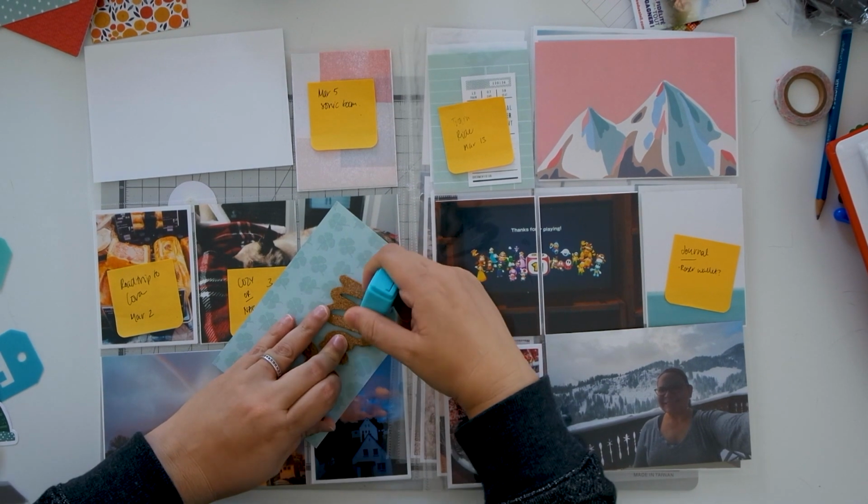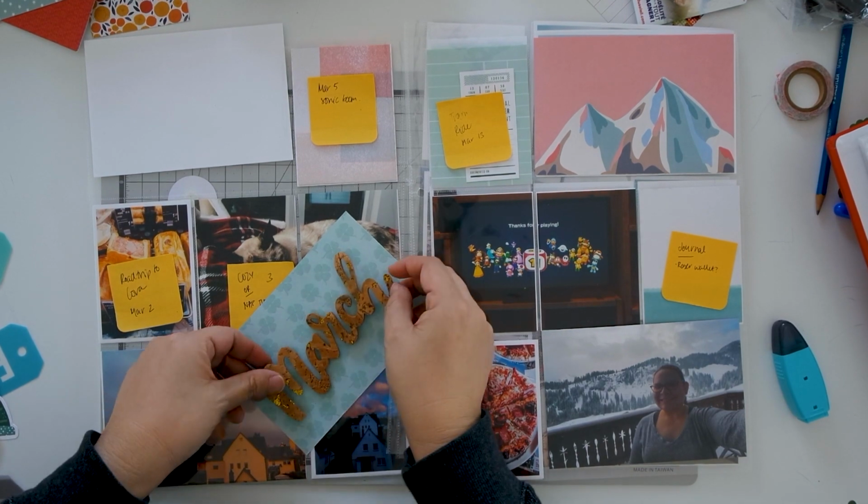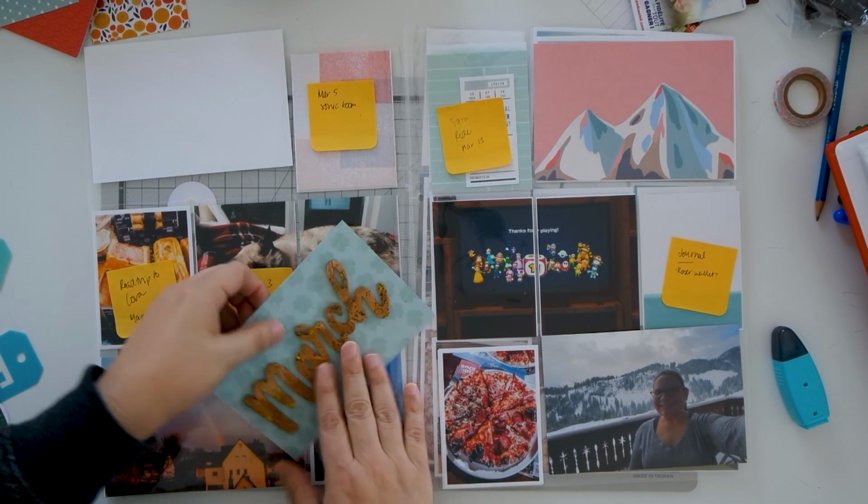Today we're going to be rewinding back to March of 2019. This is the process for the first half of March.